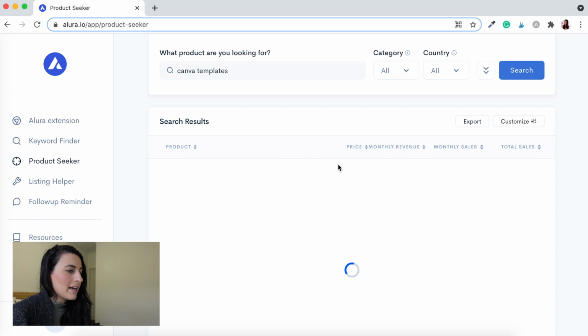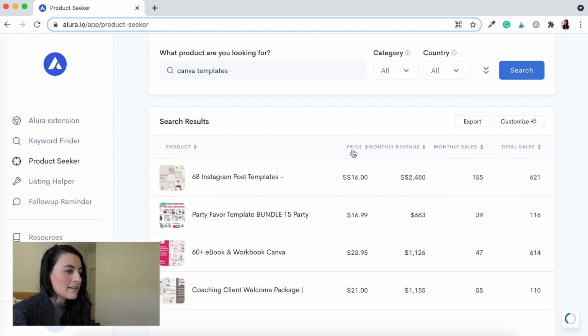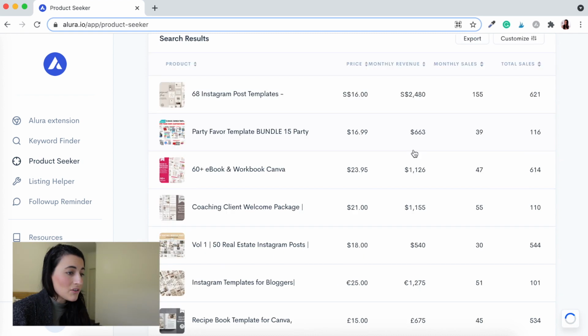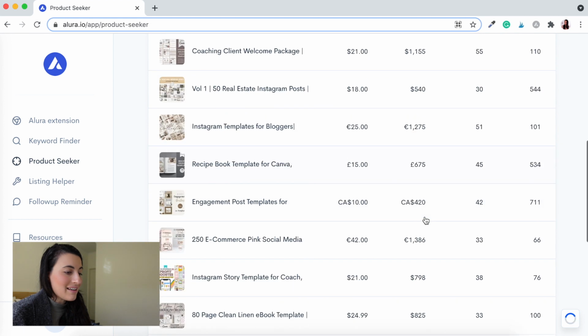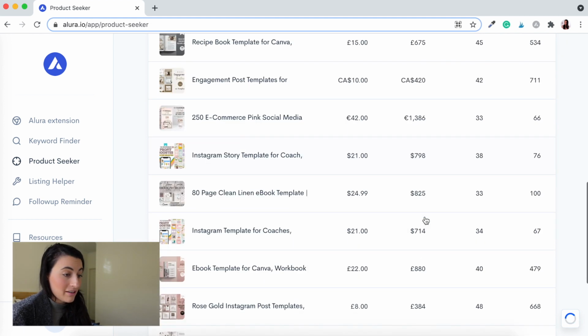So here what I've done is I've actually changed this to be searching for the price. It's going to give me the monthly revenue, the monthly sales of that item, and then the total sales of that item. So you can see that this coaching client welcome package has made $1,155 in monthly revenue just on this single product alone. So just by looking at these numbers alone, you can tell that this is actually quite a successful product.